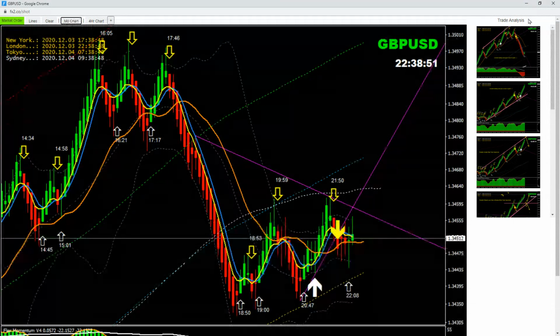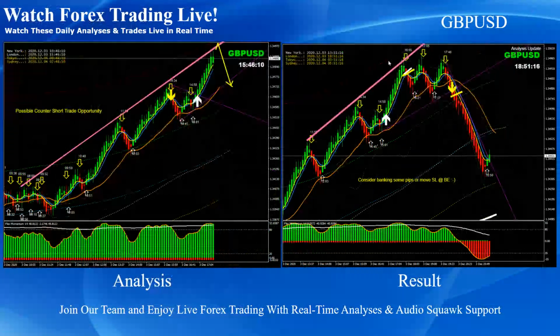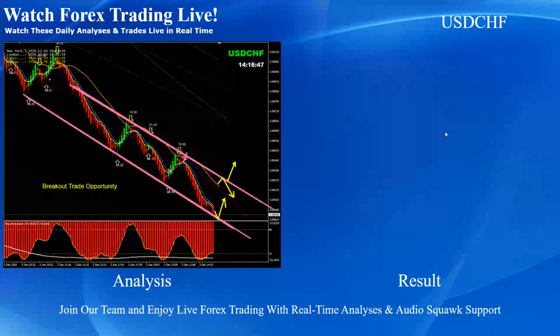All right, so based on that, you can see here, we had one pullback, and afterwards the price developed, if you see, a triple top, beautiful, and we announced taking a short trade, and as soon as the price hit the support level, we announced to bank some profit on pound dollar.